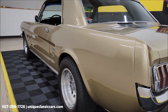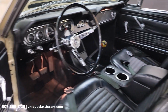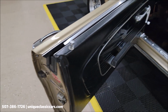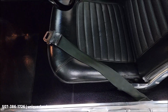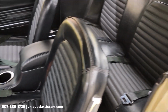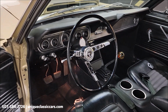Just kind of take a peek down the driver's side here. A little closer look at this interior. You can also see the door tag in the still pictures. If you want to do any decoding on that, you'll be able to see the VIN stamped in the driver's front inner fender. You can see the seats are really free of any major wear, rips, tears, holes, anything like that. Headliner's good in this one. 6x9s in the rear deck. I've also had the wipers working.